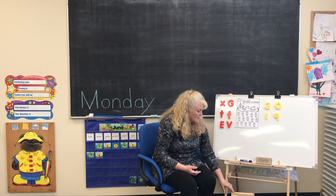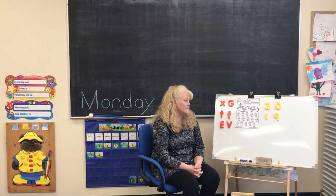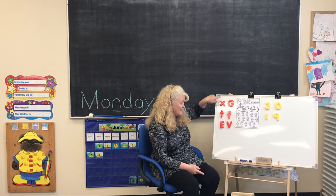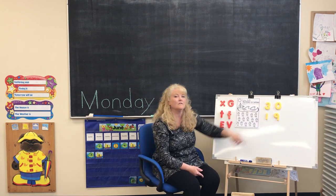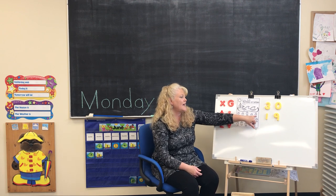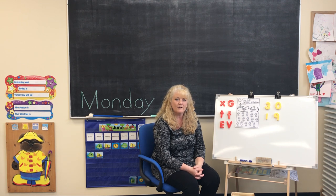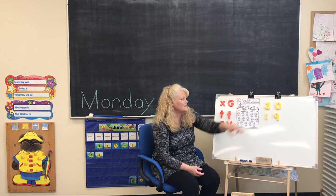There we go. So, boys and girls, on our page, it says that we are going to color all of our letters red. All of our numbers are going to be colored yellow. So now it's your job to look at each fish and decide, is it a number or is it a letter? That's right. And make sure that you color it the right color. And you're going to put your name up at the top of the page.